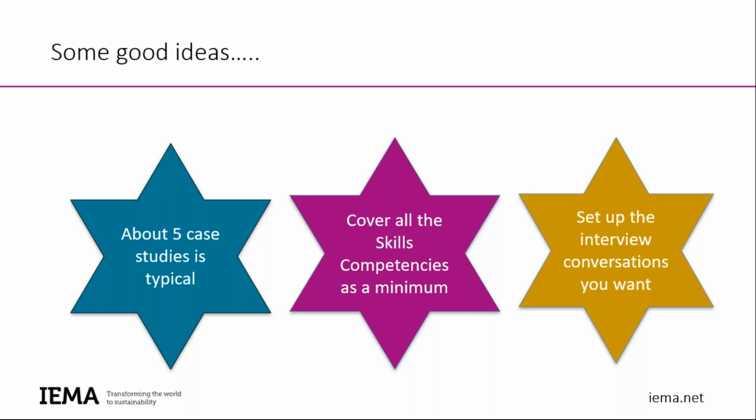Cover as many of the 13 competencies as you can, but that's quite a lot in a 2,000 word limit. And so my recommendation, if you think about the skills map as a wheel, is to cover the skills competencies as a minimum, so that's competencies 7 to 13, and then expect to cover the knowledge competencies more in the interview conversation. So that's my advice. It's not a hard and fast rule, but that helps you to perhaps use the word limit a bit more efficiently and effectively.